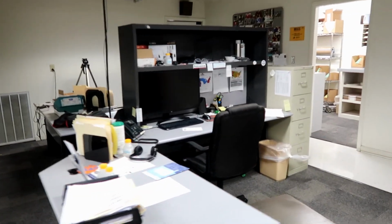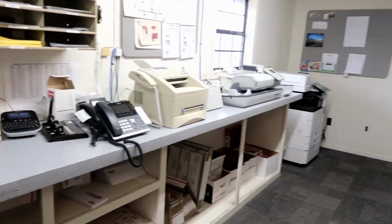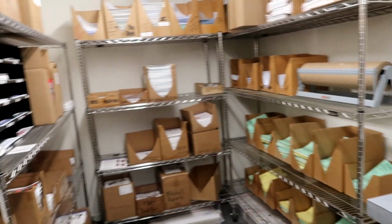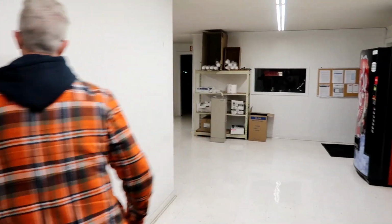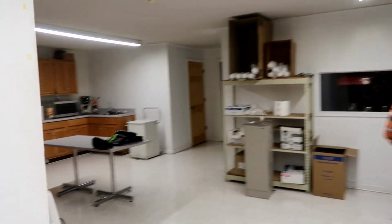All right, let's go to the factory. And there's where his brother works. Okay, this is the mail room, the mail room and copier room. Exciting. Mail room, all of our pamphlets. This is the conference room. This is the break area.